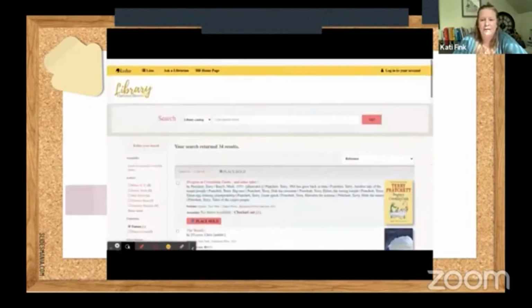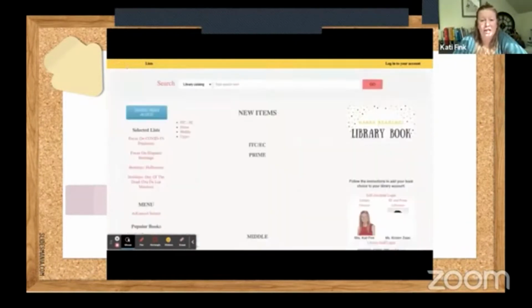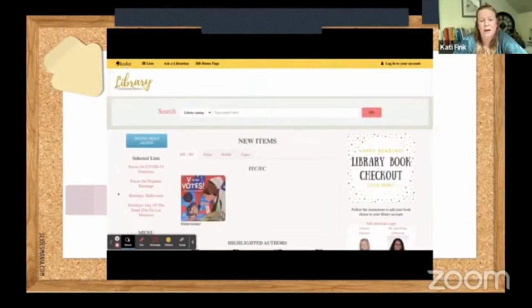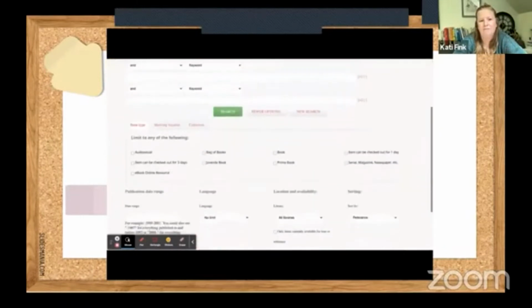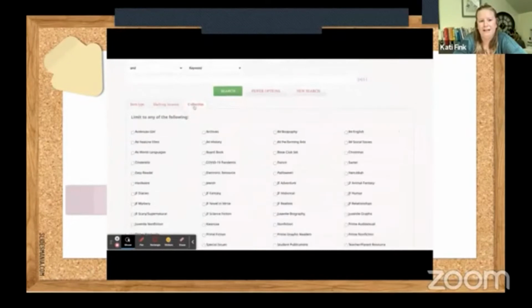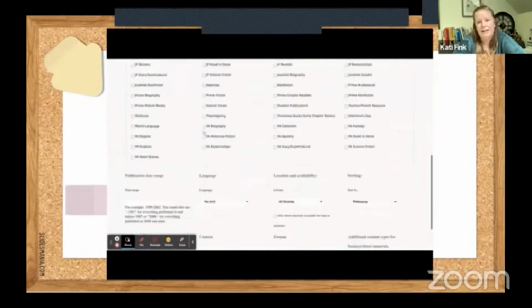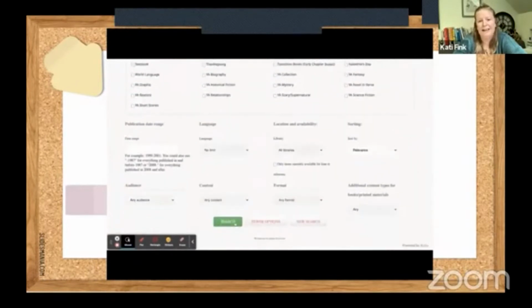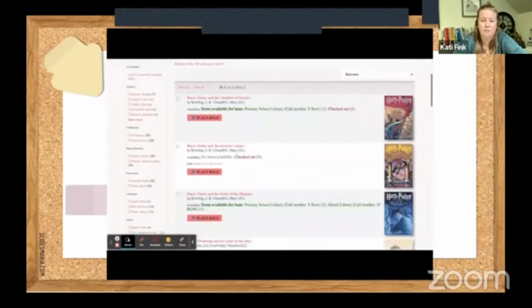and they can see it right there. Now, if a student wanted to go in and just look at our fantasy collection, they could do that as well. They go to advanced search and then collection, and they can choose any of our genre collections here. So they could go to juvenile fiction fantasy and just search, and that will pull all the books that we have in the juvenile fiction fantasy section.